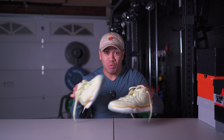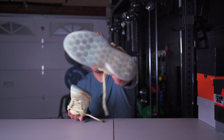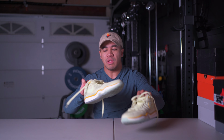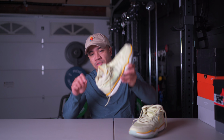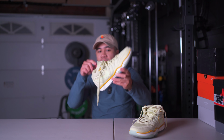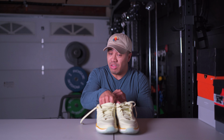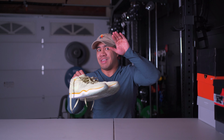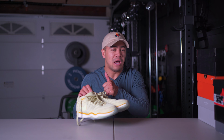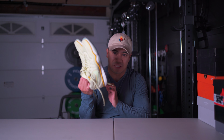Very comfortable shoe, full-length Zoom Air. I think Cushlon in the midsole. The traction is pretty good too, not amazing, but it'll get the job done. I do have some Move Game Day Pro insoles in these shoes, which I think also help with performance. So really enjoy this pair. If you are looking for a performance sneaker that has very good cushion, very good traction, pretty comfortable, I would check these out.